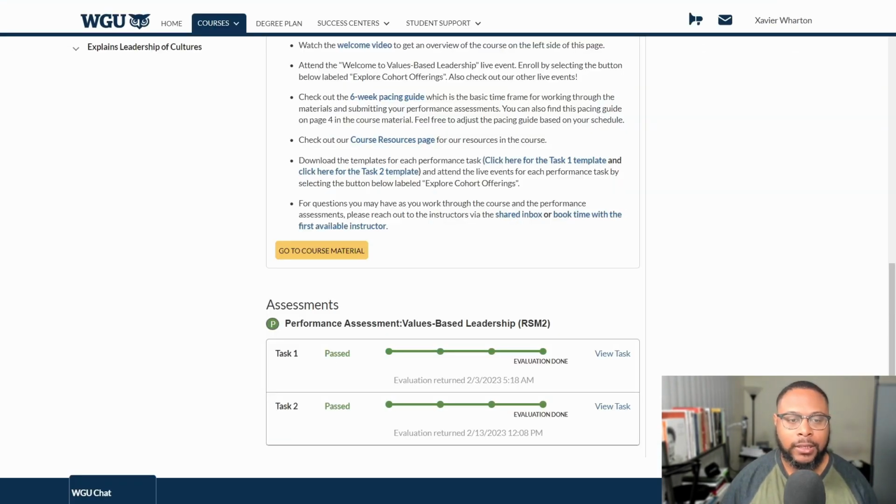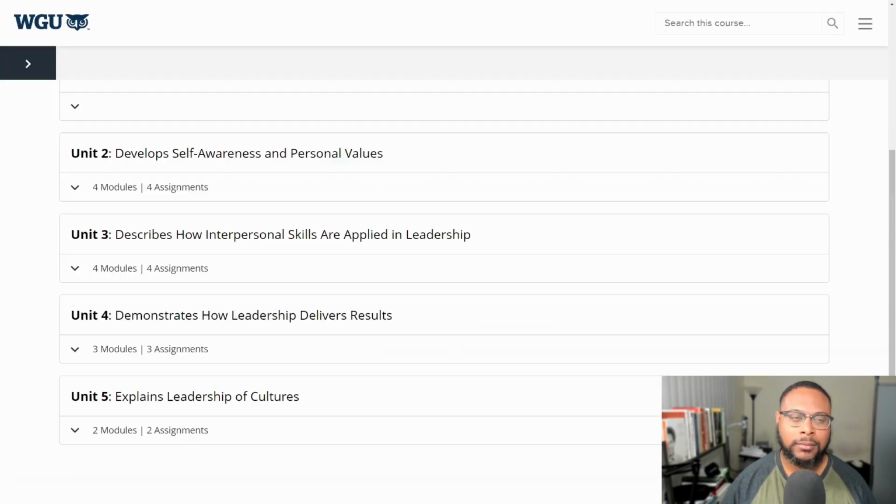And before I forget, let's go ahead and look at the course material just to see what's in there. So developing self-awareness and personal values, describing how interpersonal skills are applied in leadership, demonstrating how leadership drives results, and explaining leadership of cultures. These are topics that are going to come up as you're going through both assessments. So it's definitely good to understand this.